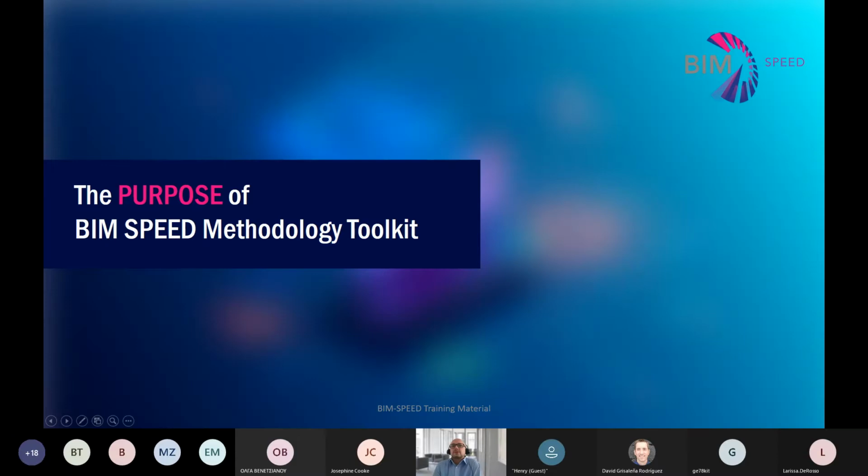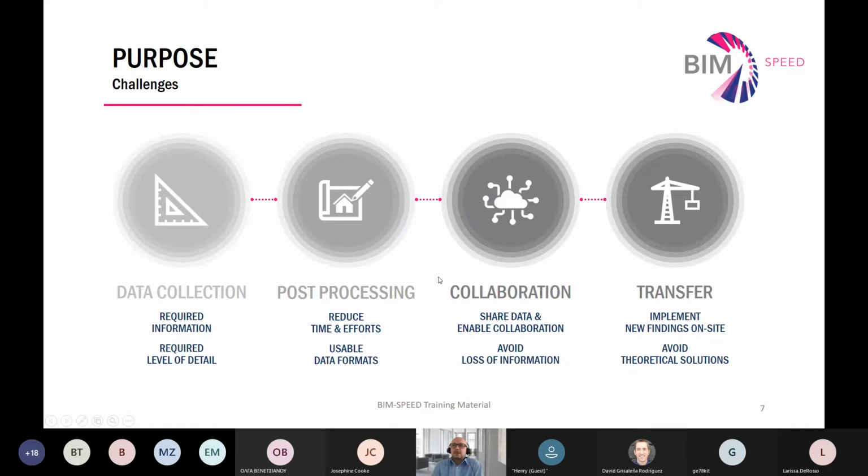So first of all, the purpose of the Bim-Speed Methodology Toolkit. When we started with the Bim-Speed project, we identified several challenges which should be addressed by the Bim-Speed project itself. So regarding the data collection, to identify which data has to be collected, you must be aware which use cases should be supported. And by knowing the use cases, you will get more information about the required information and how detailed your information has to be.